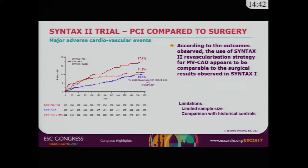The investigators also compared the outcomes of the Syntax II patient population with the CABG arm of the Syntax study. And as you see, the dotted line here shows the outcomes of the CABG group in the Syntax study. The results were comparable with the Syntax II PCI patients. So according to this observation, we may say that the use of a Syntax II revascularization strategy appears to give results comparable with the CABG results in the Syntax study.